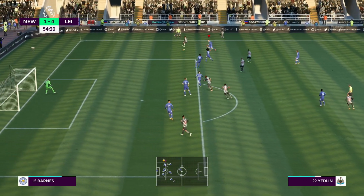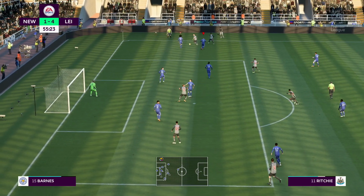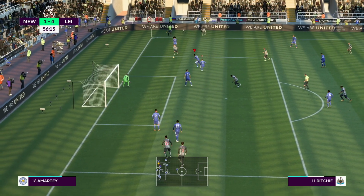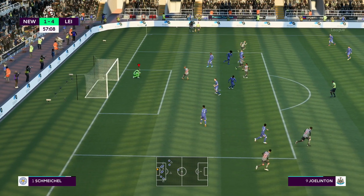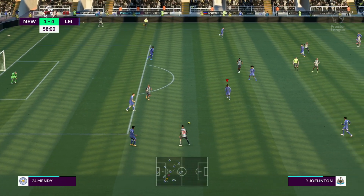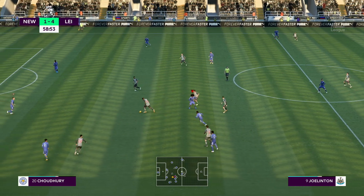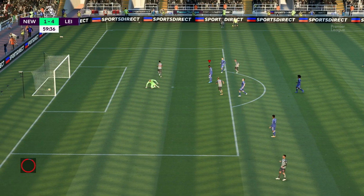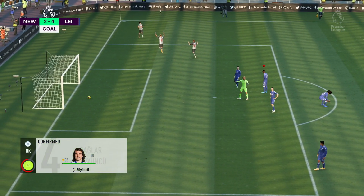Hayden. Yedlin. Ritchie. Can he find the net? Well, he couldn't worry the keeper with that effort. Mendy. Hamza Chowdhury. It might be on for, and he's made headway, and this time it's in. Fabulous goal, and just look at the celebrations.